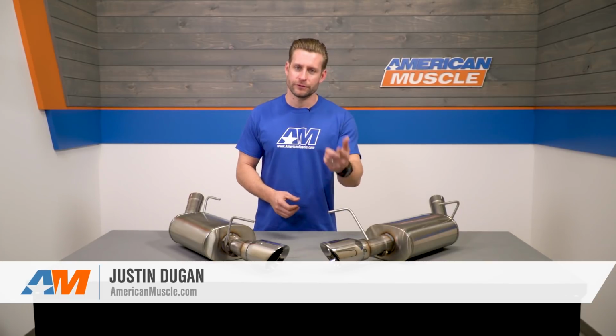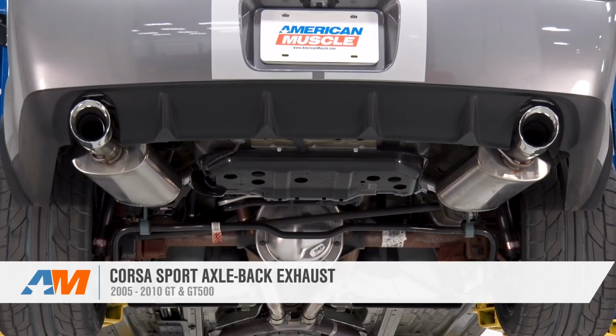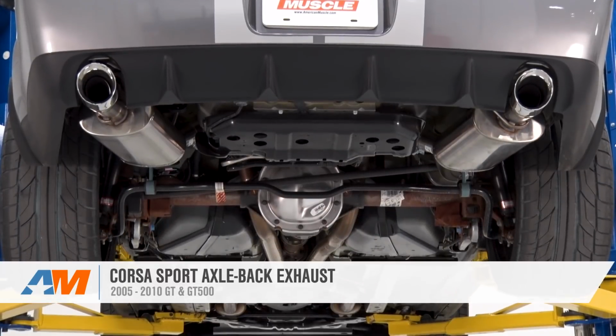The Corsa Sport will be a premium axleback system for those 2005 to 2010 GT and GT500 owners out there who are after a healthy amount of volume but don't want or need the excess volume of more aggressive systems like the Corsa Extreme or other category screamers.